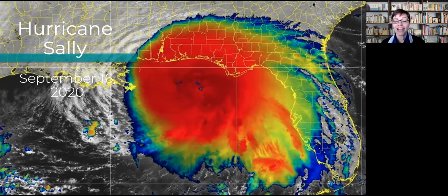But what made Sally really dangerous was it moved at 2 to 4 miles an hour. So in the eye wall, that little center spot there, you can see some of the beach areas that went through the eye wall sat in the eye wall winds, where the highest winds are, for 8 hours. So yeah, it was definitely a huge test of Fortified.